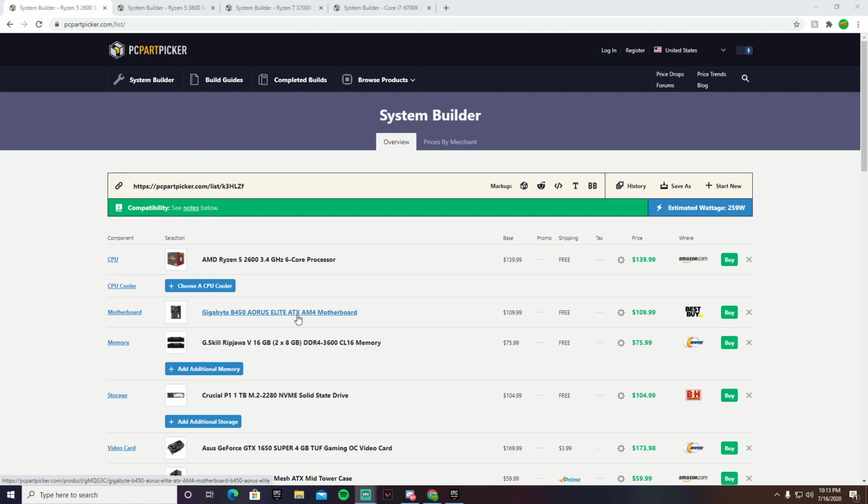Also, right here we have a B450 Aorus Elite motherboard. It's ATX, which is the easiest form factor to build a PC with, especially if it's your first time. And it's what a lot of the cases are. It's AM4, so it'll support this processor.